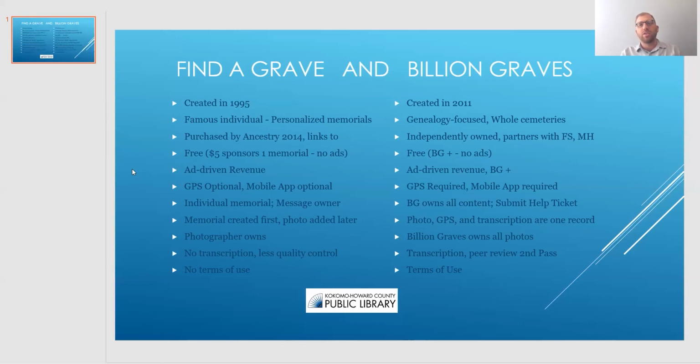Billion Graves, on the other hand, by and large, you have to take a photo using their mobile app on your phone, and it goes directly to the site. You upload it, then you transcribe it. You can transcribe it yourself, or another volunteer can transcribe it. And they also have what's called second pass transcriptions. So the creation of the memorial is a little bit more fluid. There's a little bit more peer review, and just having that GPS coordinate paired with the photo, it actually adheres to the genealogical proof standard, which is kind of a big deal. It's a guiding principle in professional genealogy, and it makes your record more reliable.